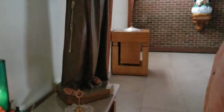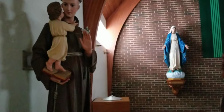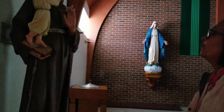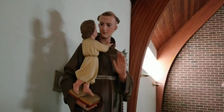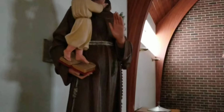So what are the biblical basis of the graces endowed in a relic? Okay, we have four incidents in the Bible where God works through the relics.